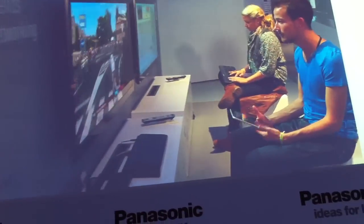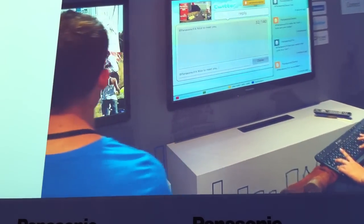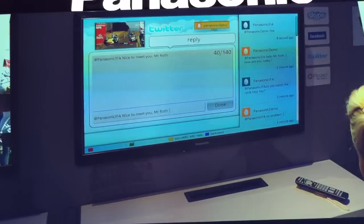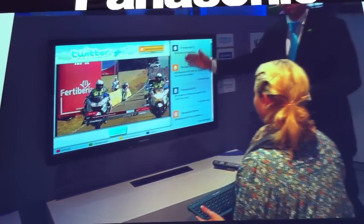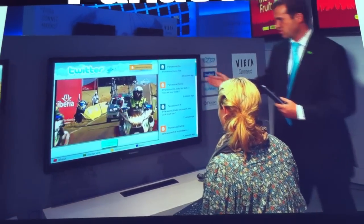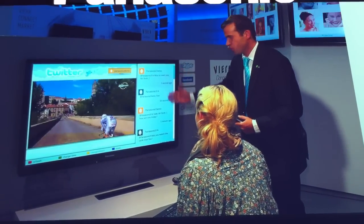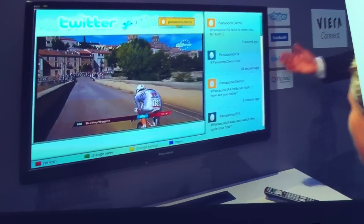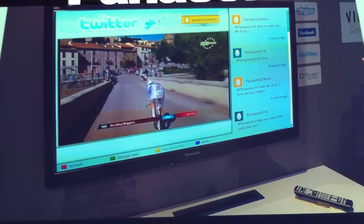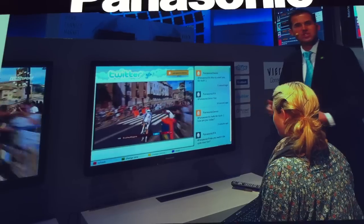So here what you can see for the first time is an application, for instance, that runs on Twitter. It could run on other social networking applications. And here this allows you to watch a television channel. So you can see here the window. You're watching a live television channel. So here it's sport channel or partner. And at the same time, you can read the threads. So the tweets that you decided to follow, they are appearing here, and you can live answer to them. So to do that, you need a Viera Connect television, and you need an input device.